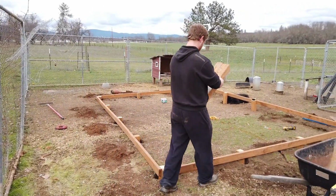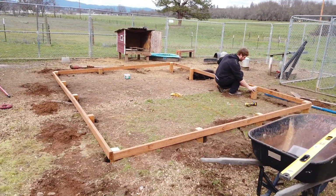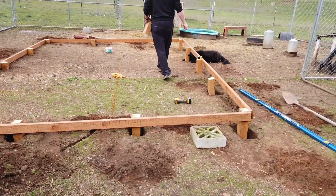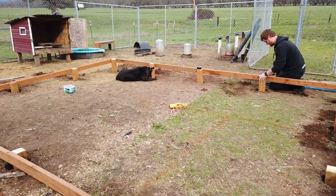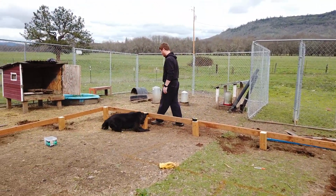There it is, guys. Actually, in the video, it looks pretty level. When you're standing here, it does not look level at all, but that's because of the slope of the ground. It is completely level and almost completely square. There we go. Everything's measured and cut, and now it's time to remeasure, shim, and pour the concrete.